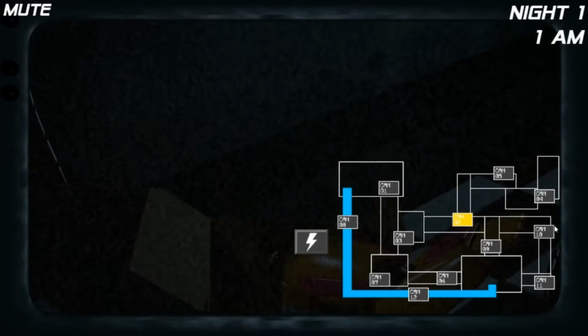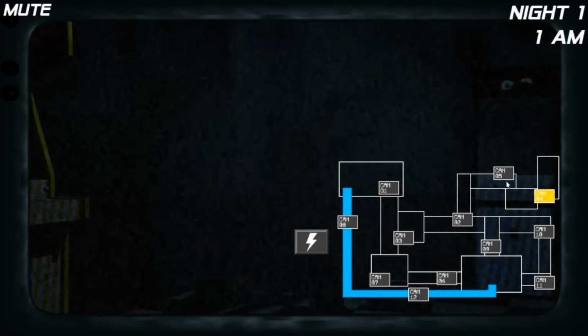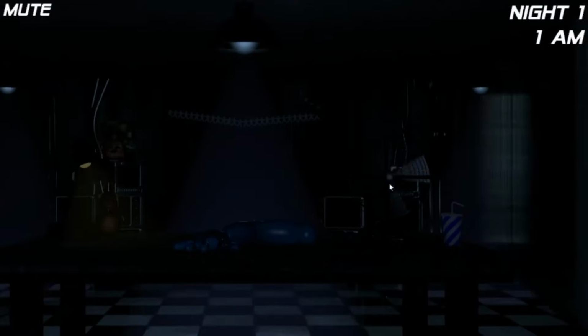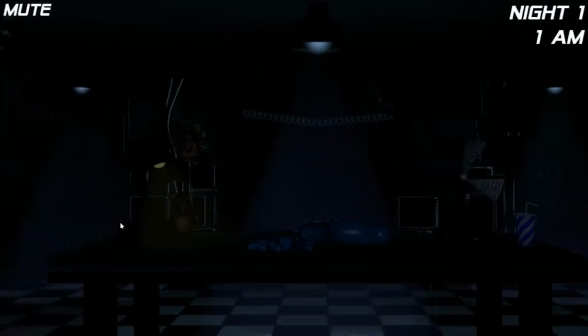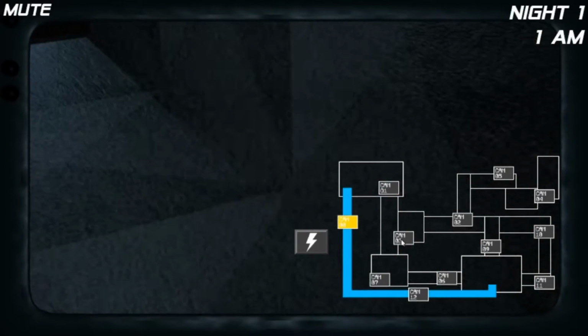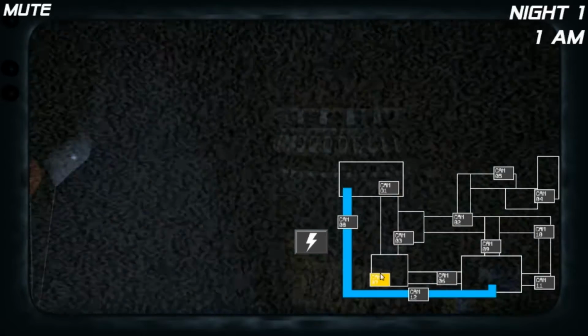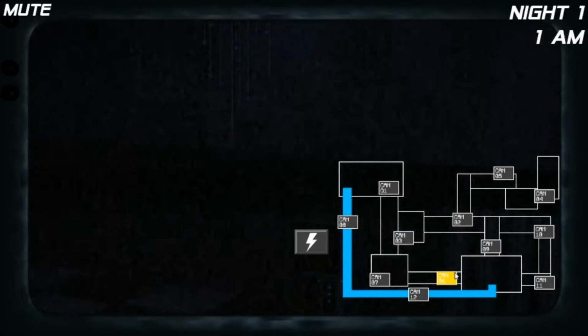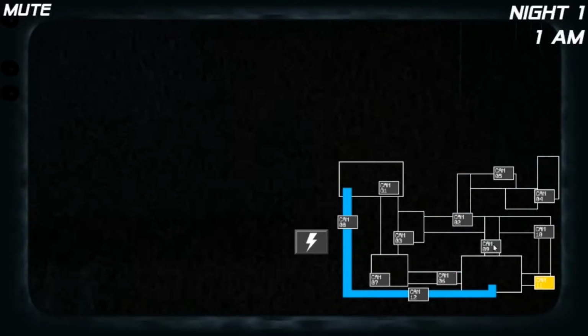Simple enough. You're probably thinking to yourself, well, why can't I leave the heaters on the whole time? There's 2 reasons. 1, your room would become uncomfortably hot and your legs would start sticking to your chair. 2, Mangle. Mangle is that pink and white fox that you can see in the back room with the other characters.